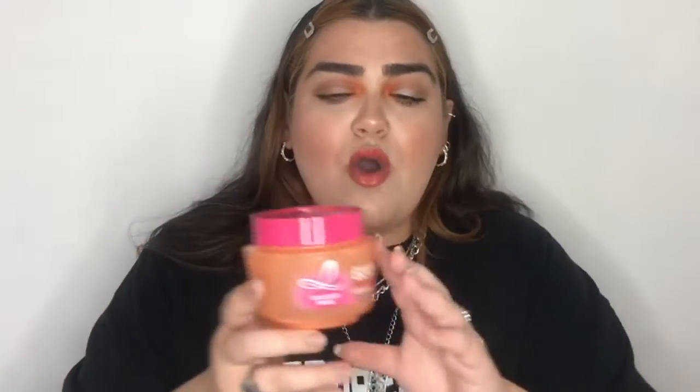Would I buy it again? Yes, I would. If I found it on sale or if I found it for a lot cheaper than what it originally is, then yeah, I would buy it. But it's not going to be my go-to mask because I prefer the Garnier one.